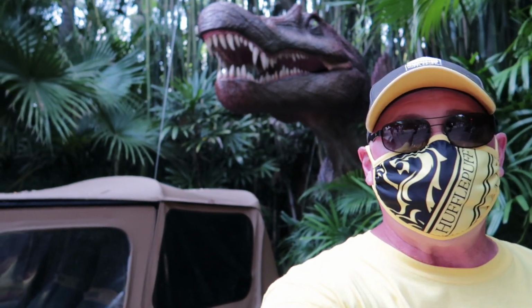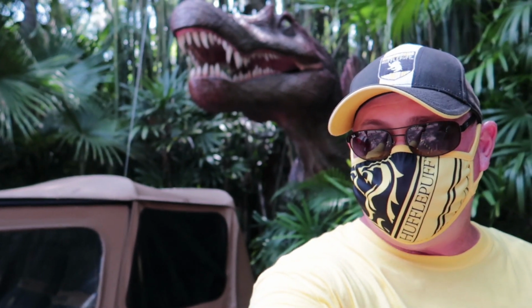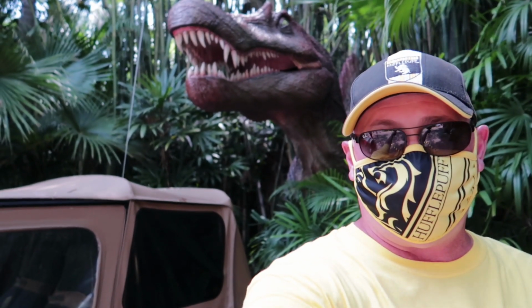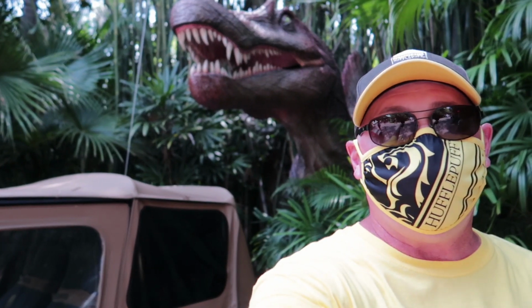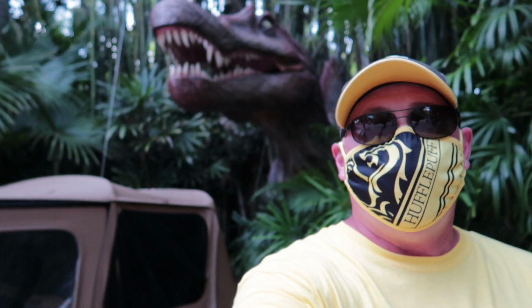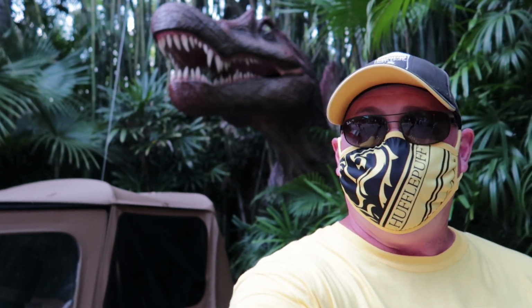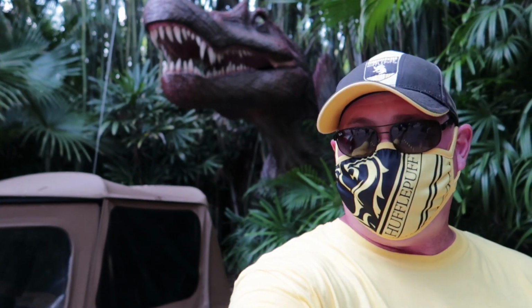Okay, so this thought just popped in my head. I just want to clarify and finalize my thoughts on front row versus back row. A lot of people are saying the back row seats, more thrilling, more airtime, but the front row seats, the better visuals. So there you go. Final thoughts on front row versus back row.